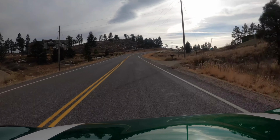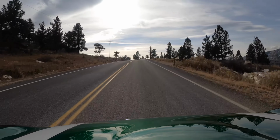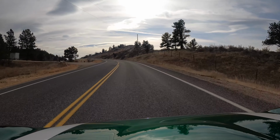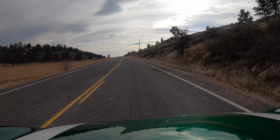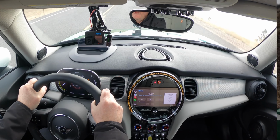So here we go, and I've got a little space here now, so I can hustle a little bit in this car. So this is kind of nice because I haven't got anybody in front of me on this little strip here. And, you know, it hustles right along. It's a very cool car.